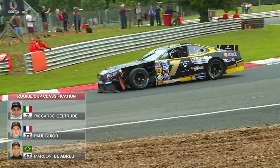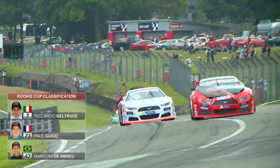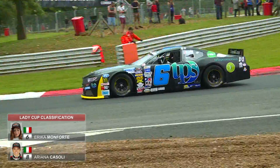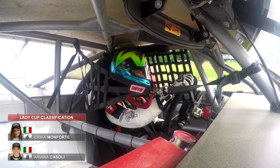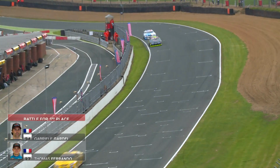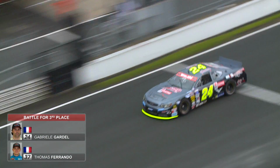Ricardo Geltrude is the first rookie on track. Porguillo is second, ahead of Marc-Henri Deabreu in the 47. In the Lady Cup, Erica Monforte leads ahead of Ariana Casoli. Gabriel Gardel and Thomas Ferrando are still battling for third. Will the Swiss keep his place on the podium?